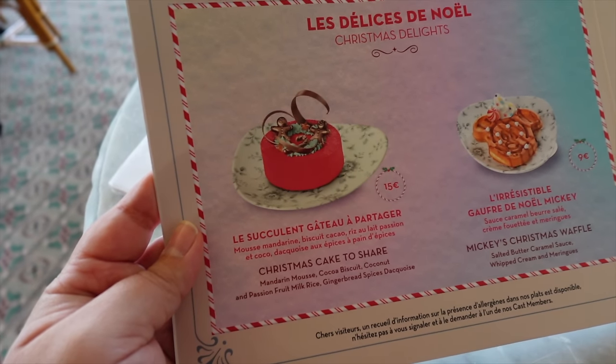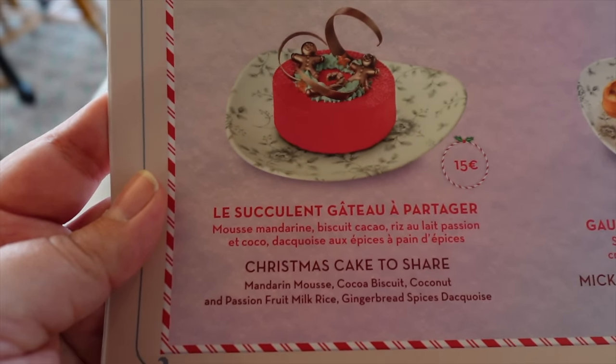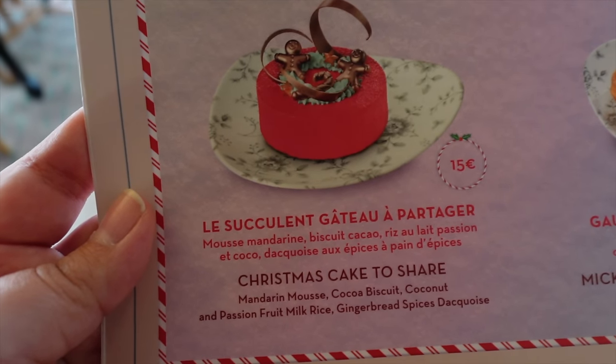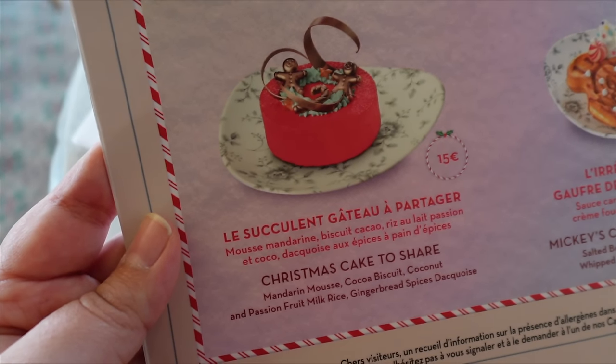The Mickey waffle looks very nice, so definitely, in fact, I'm going to try both of them. The cake is called the Christmas Cake to Share. Apparently inside you've got some mandarin mousse, cocoa biscuit, coconut and passion fruit, milk rice, gingerbread spices, and yeah, that's it. It's 15 euros, so it's a cake to share, like it says in the menu. Obviously it's only me here today, so I'm not sure I'm going to be able to finish it. I'm probably going to have to take most of it home for the hotel for later, but it looks cute.